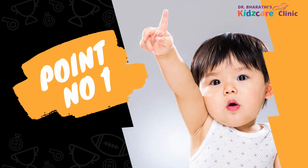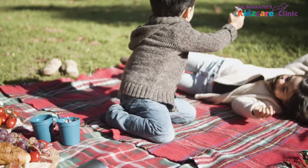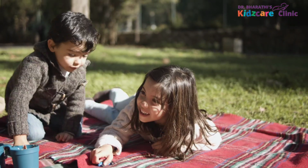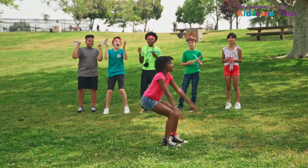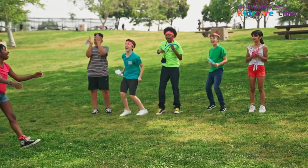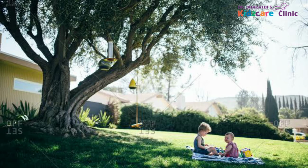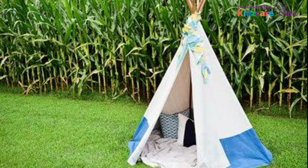Point number 1. Time your activities. Spending time outside is a great way to be physically active and reduce stress in kids. But that is only when the sun's radiation is not at its peak. The maximum UV radiation happens between 10 am and 4 pm, so avoid outdoor games during these hours. Point number 2. Seek shade. Whenever your little one is outdoors, try to seek shade. Teach them to carry an umbrella and play under the shades of buildings or trees. An outdoor play tent is also a great choice.